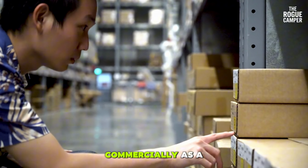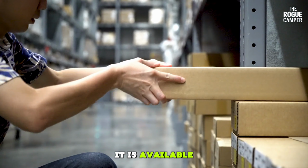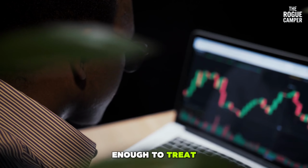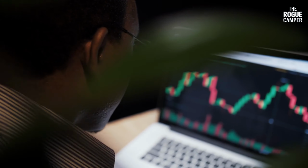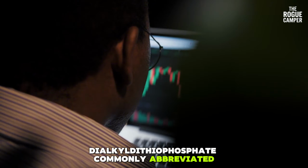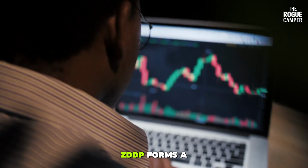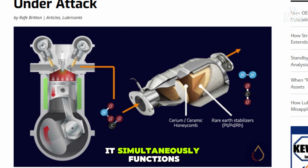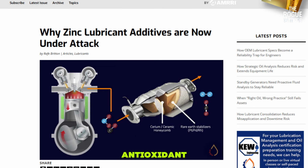BHT is sold commercially as a food preservative. It is available at any health food store or online for under $10 per pound, enough to treat over 200 oil changes. The secondary active ingredient is zinc dialkyl dithiophosphate, commonly abbreviated as ZDDP. ZDDP forms a sacrificial protective film on metal surfaces under high pressure and temperature, preventing direct metal-to-metal contact. It simultaneously functions as a secondary antioxidant.